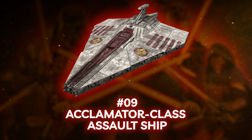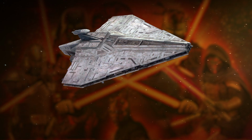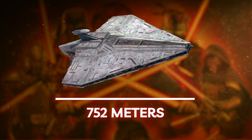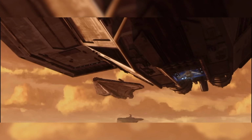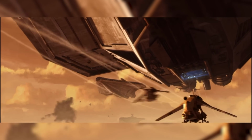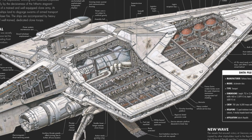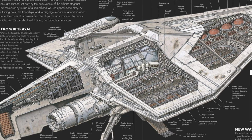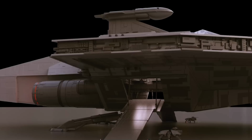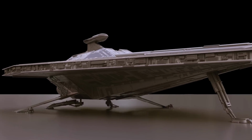Number 9. The Acclimator-class assault ship. Now, if the Recusant is a hostile skeleton, the Acclimator is a 752-meter marching drum that never stops beating. This is a cruiser built around one job: deliver an invasion, and everything about your daily life gets dragged into that mission, whether you like it or not. The crew sits around 700, but the ship is designed to support a payload that can include roughly 16,000 clone troopers, plus vehicles, dropships, and constant launch cycles. So your year on board feels like living next to an airport that's also a barracks, that's also a warehouse.